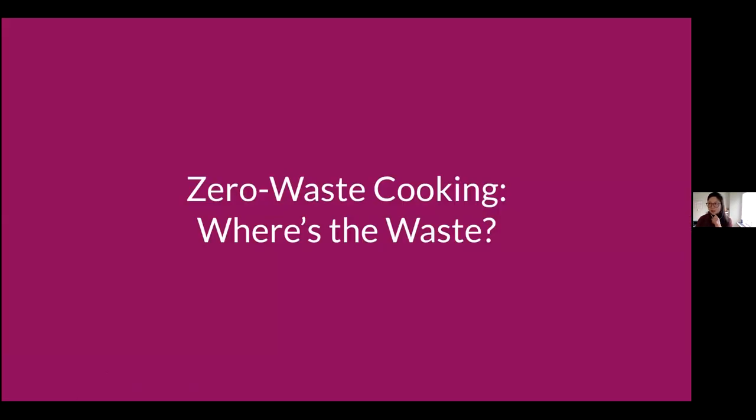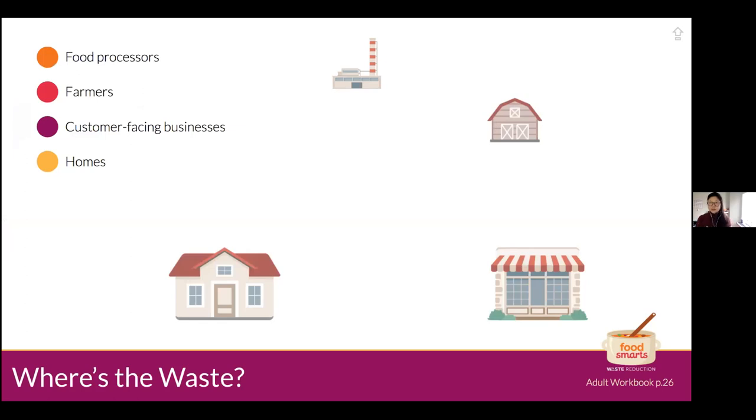All right, we'll move on to zero waste cooking. And before we talk about zero waste cooking, I want to talk about food waste. So food waste is a huge problem, and food waste happens in four main places. So it happens in factories where they process and package our food. It happens on farms. It happens in businesses like restaurants, hospitals, and schools, and in our homes. So does anyone want to guess where food waste happens the most out of these four places?